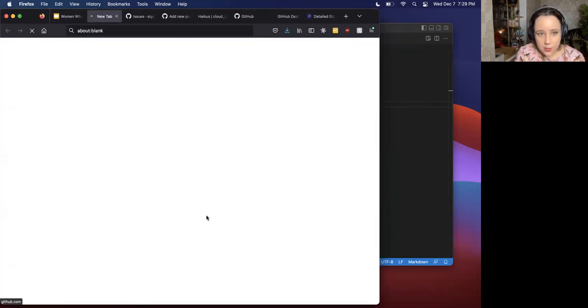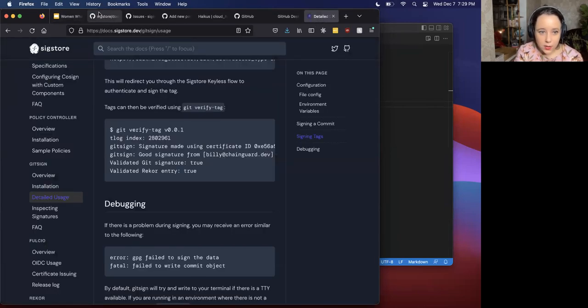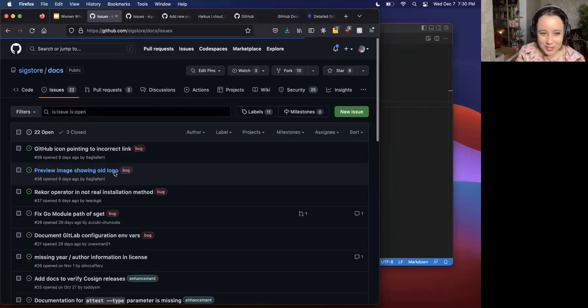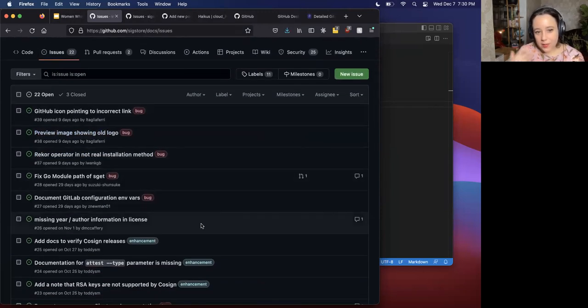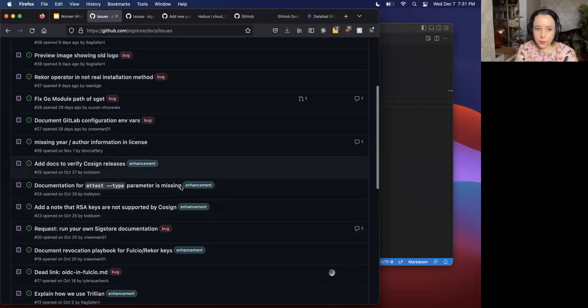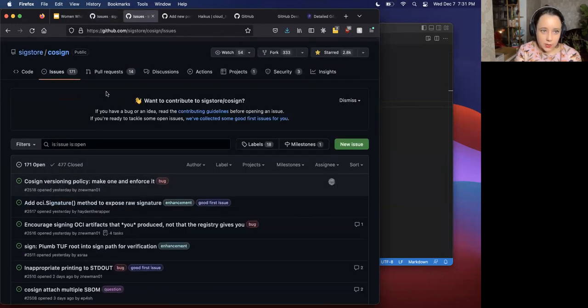And I am the maintainer of the docs page, which is what I was just showing you here. If you're interested in getting your feet wet in open source, sometimes docs are hard to do for sure, but they might be a way to get involved in a community when you're trying to use a tool like GitSign, for example, and see that the docs could be improved. This is a way to get involved. And we have a bunch of open issues here and a bunch of open issues in the cosign project, which is the signature for software artifacts.